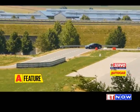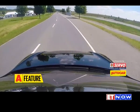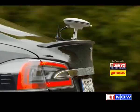Bosch also wanted us to see how the car really sees the road through all its sensors. So now we'll have a look at how the car sees the world.